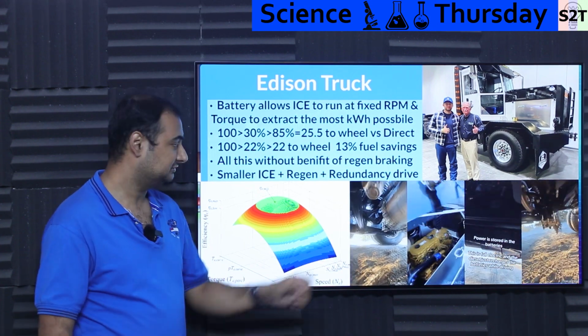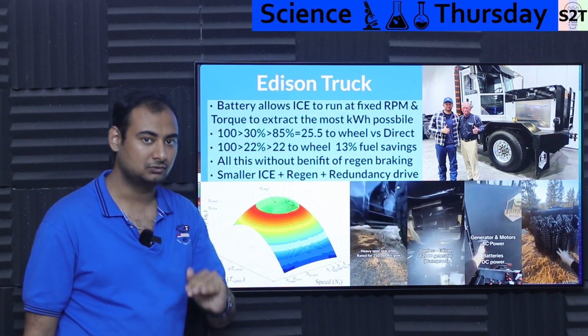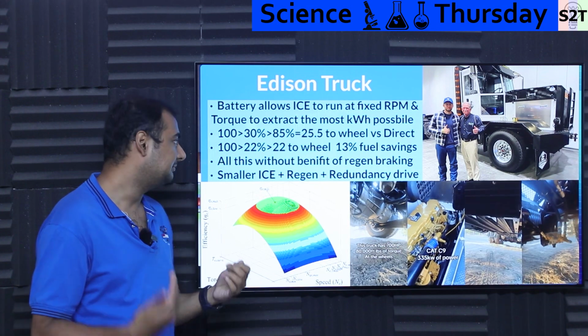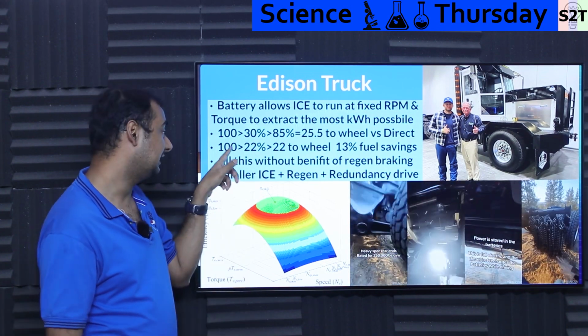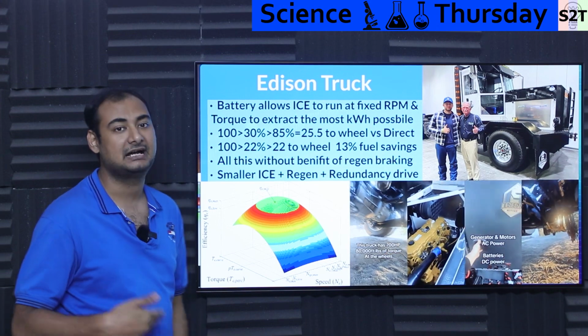So that's the throttle value. The target is 13% fuel savings. The aim is you must show reliably 10% fuel saving. Math checks out. Now, people might be like, okay, this 30 could go up, or this 22 is too low. That's up to you. That's the fine-tuning part of it. But this is how it's done.